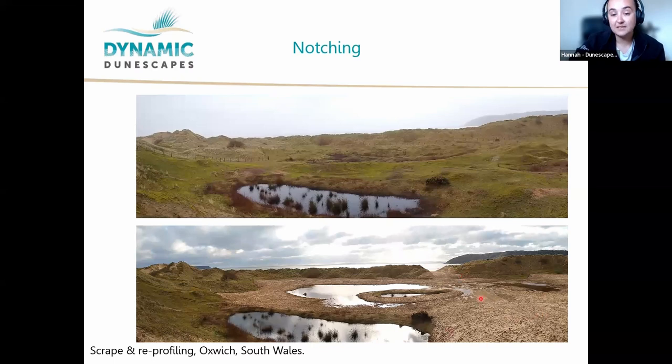And then what we've done here is a scrape. So basically what this does involve, and I'll go through it in a bit more detail in a moment, is for workmen and contractors to come in and they remove the top layer of the vegetation, the sediment, the soil. So as you can see, it was here, and bring it back down to bare sand, opening up the bare sand. And in this case, to encourage wetlands or some slacks to form. But this area isn't as wet as we expected. So we've got a lot of open sand, which is really important for different species and re-encouraging biodiversity.